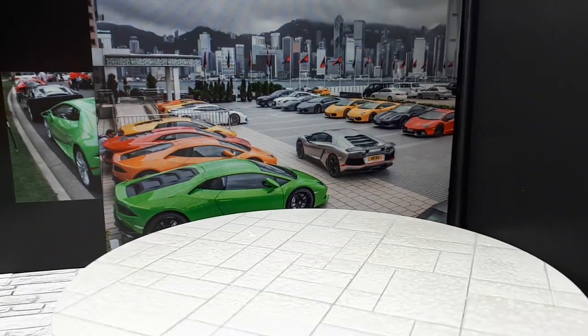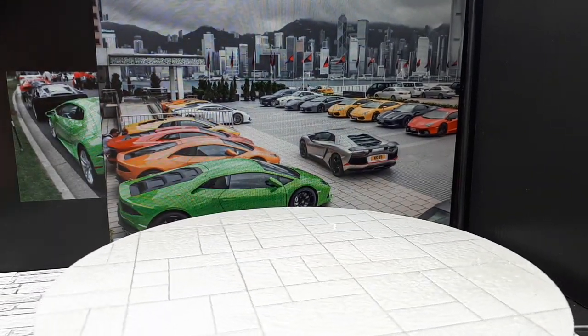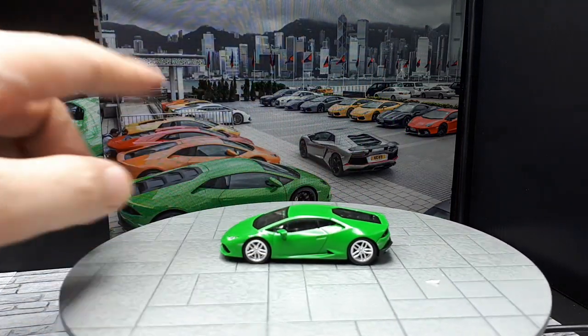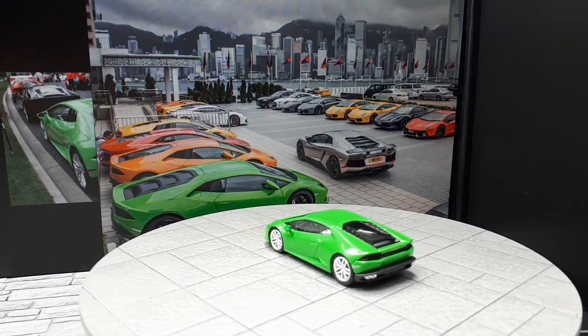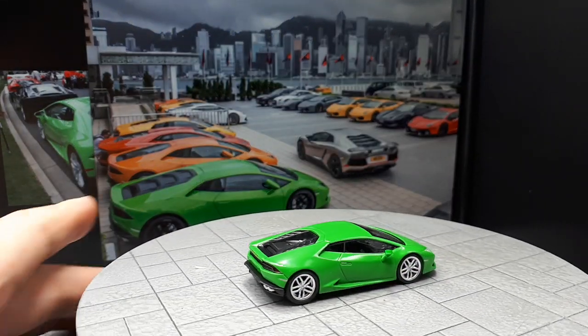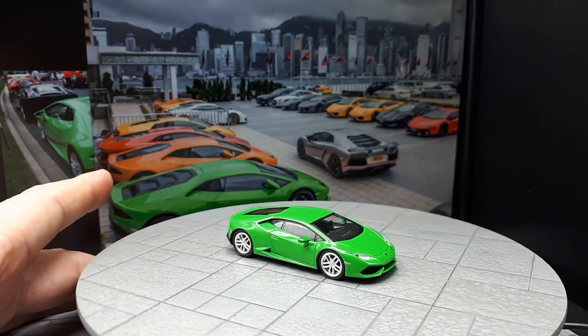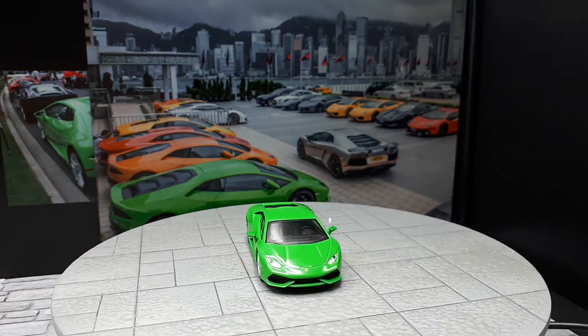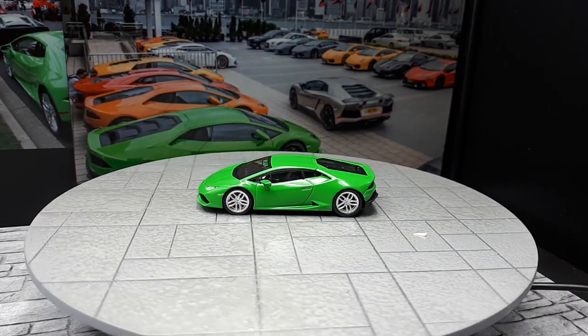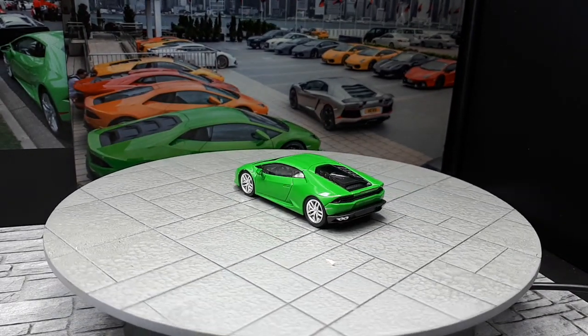A nice little Lamborghini meet here. I think that's Hong Kong, right? Based on that picture there. Oh, and also, yeah, I think that triangular building might be Hong Kong. I feel like it was in a Tom Cruise movie or something. Maybe one of those Mission Impossible movies. I think he was sliding down the roof of that thing. Correct me if I'm wrong, because I'm wrong all the time.